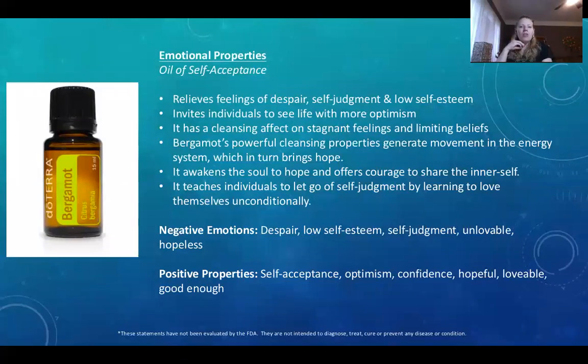We are typically the hardest on ourselves. So bergamot really helps relieve feelings of despair, judgment, low self-esteem. It invites individuals to see life with more optimism. It has a cleansing effect on stagnant feelings because sometimes we get stuck in a rut, right? We just have a hard time getting out. And we have those limiting beliefs like, I'm not good enough, or I can't do this, or I'm not strong enough, whatever those limiting beliefs could be. And we all have them. Bergamot is really good at cleansing those out and helping you truly see your potential.